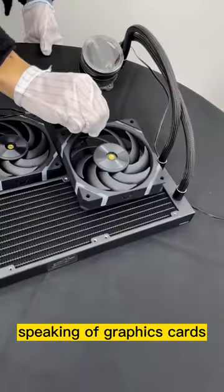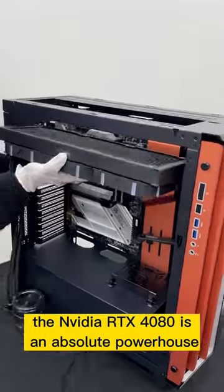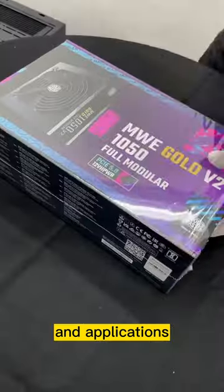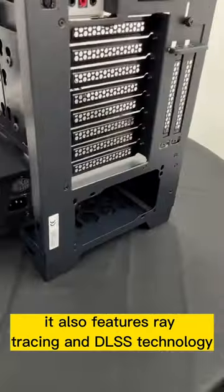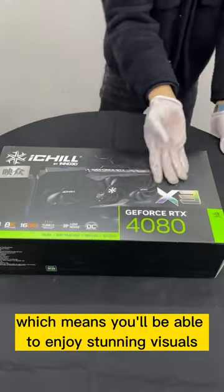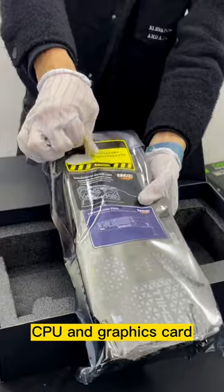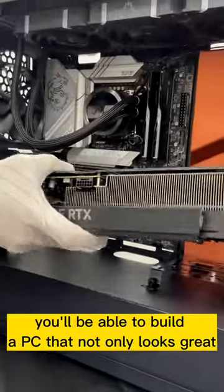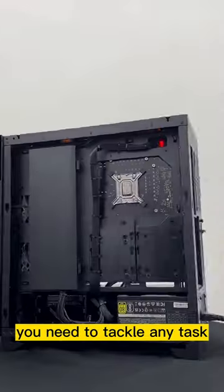Speaking of graphics cards, the NVIDIA RTX 4080 is an absolute powerhouse. This card can handle even the most demanding games and applications. It also features ray tracing and DLSS technology, which means you'll be able to enjoy stunning visuals and smooth frame rates. With the right case, CPU, and graphics card, you'll be able to build a PC that not only looks great, but also offers the performance you need to tackle any task.